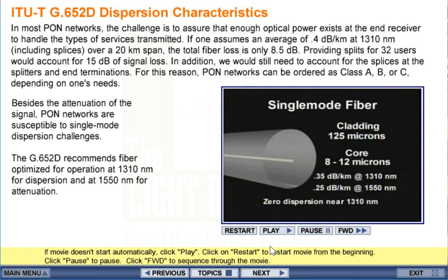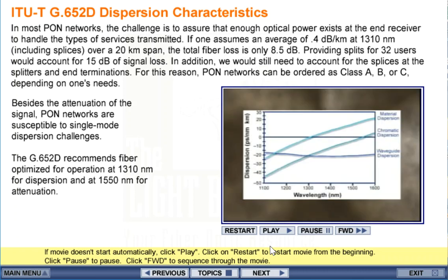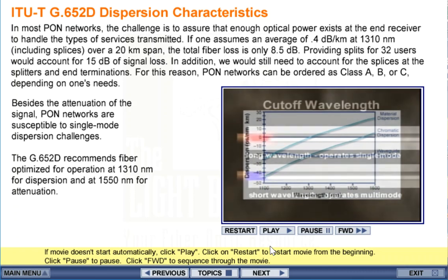Optical fibers are available with a number of core sizes, designed for various applications. Single-mode fibers are made with core sizes ranging from about 8 to 12 microns and a cladding size of 125 microns. The standard single-mode fiber commonly in use today was developed in 1983 for use at 1310 nanometers and subsequently improved for use at both 1310 and 1550 nanometers. It has a typical loss of 0.35 dB per kilometer at 1310 nanometers and 0.25 dB per kilometer at 1550 nanometers. The fiber exhibits zero dispersion near 1310 nanometers.